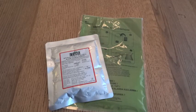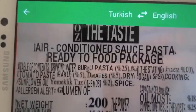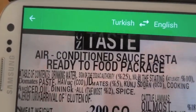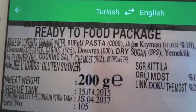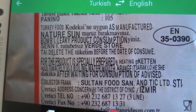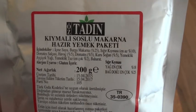And let's take a quick look at what Google Translate tells us about this. Ready to defeat. It usually says ready to food, but I've seen ready to defeat there, and it says it's either minced sauce or air-conditioned sauce. So, take what you can out of that. And I'm pretty sure it's 200 grams, but according to this, it's either 200 the power, or it has said 200 go. But I'm pretty confident that it's 200 grams. So, I can see this is telling us some stuff, but ready to dinner package, ready to food. I like the ready to defeat. That was pretty funny. But anyway, we'll go ahead and open it up and find out for ourselves what's in here.